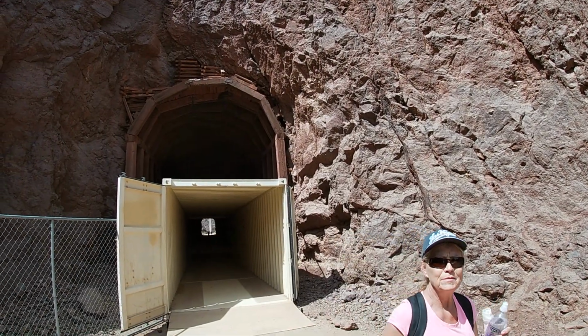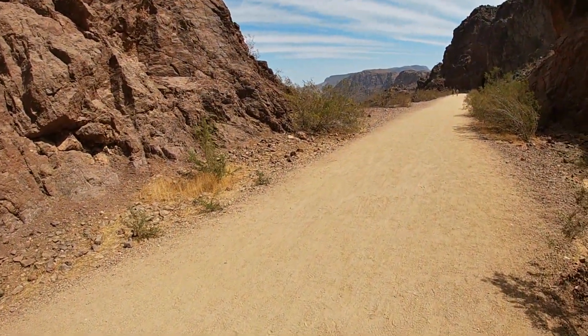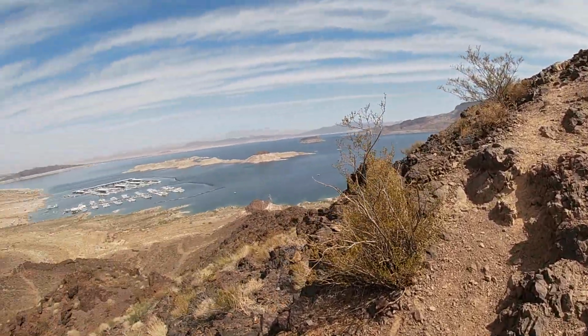Doesn't look very modern. It doesn't either. I was going to say modern engineering. And modern engineering looks like 1800s engineering today. All right, here we go.